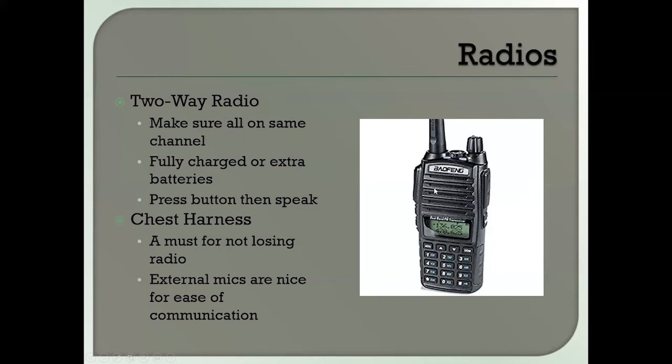And that's why we do a mic check at the beginning of a burn during our briefing. Make sure that the batteries are fully charged, or you have extra batteries. If you're not sure, a lot of times they just take AA batteries. Some of these you can just throw AAs in your pocket in case you run out. And this is really important too.